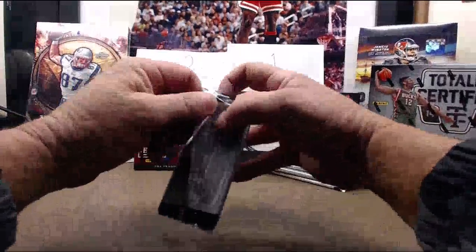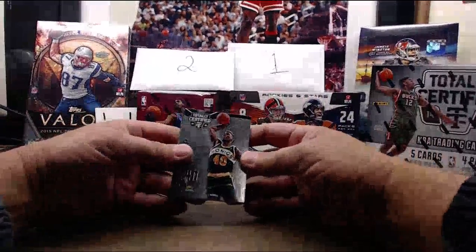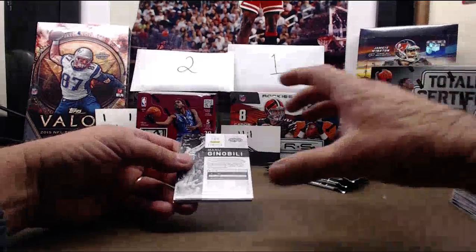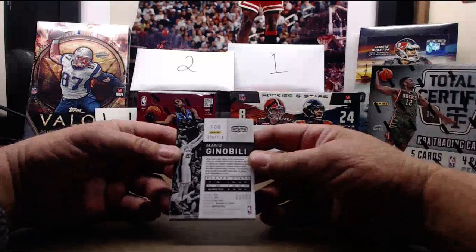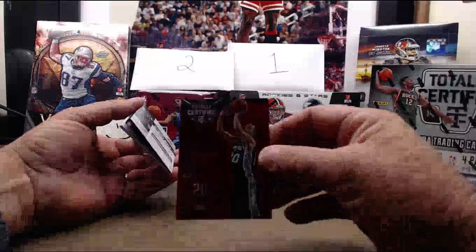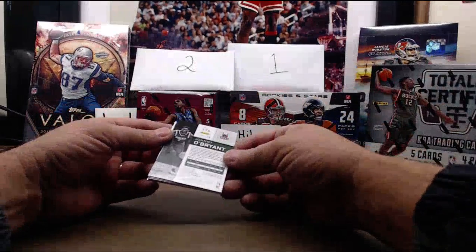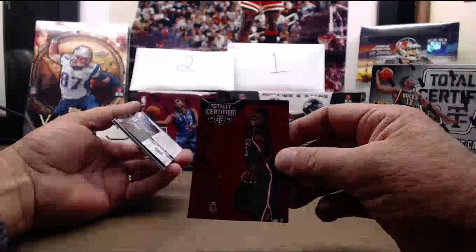Pack 1, box 4. And all cards do ship. Base, everything. Shawn Kemp for the Spurs, 279 of 279. Another one of them eBay 101s. Manu Ginobili, red. For the Bucks, 219 of 279, Jonny O'Bryant, red.